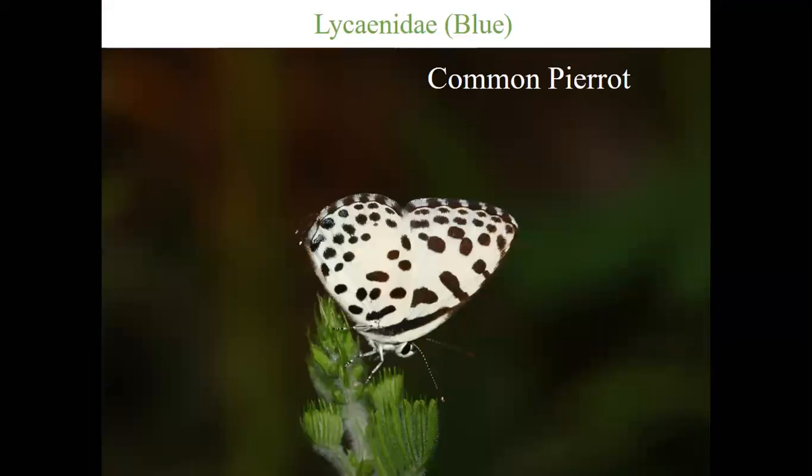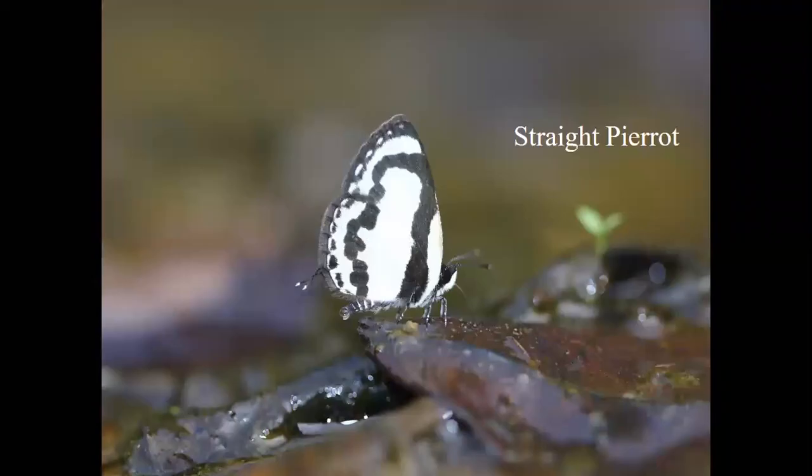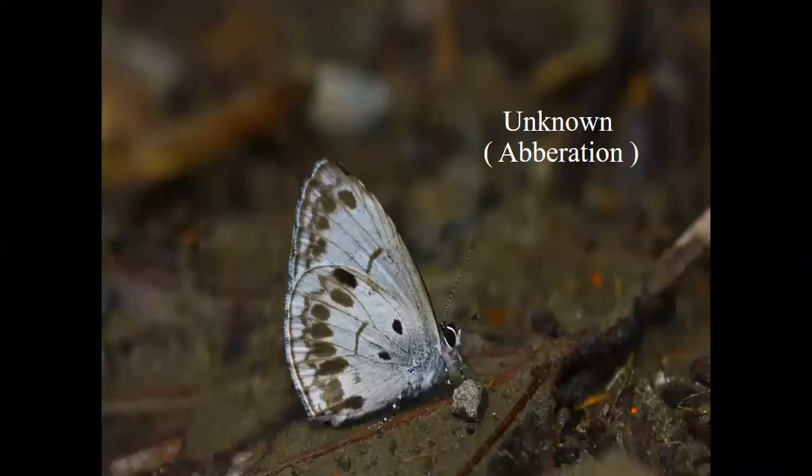And let me go to blues. Common Pierrot and common imperial. Straight Pierrot. Fluffy tit. This aberration species, we found only this aberration butterfly. It has a characteristic that deviates from normal, so identification cannot be done without the specimen. That is why I don't know this species also.